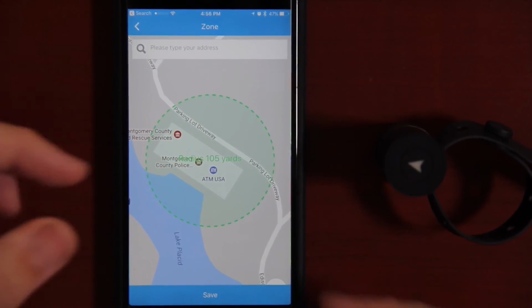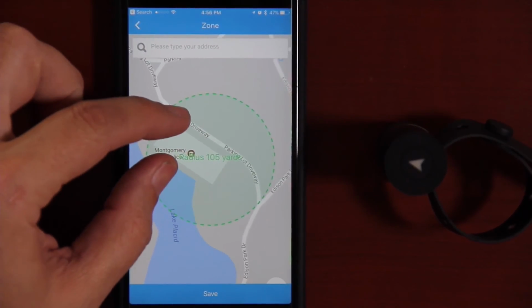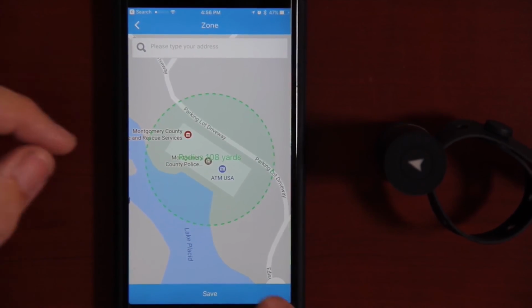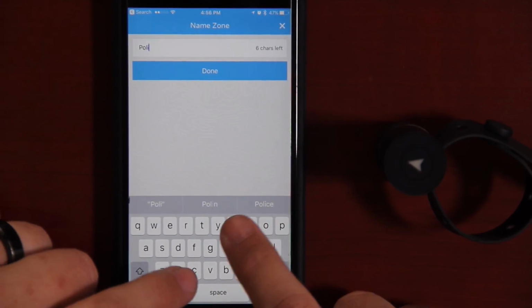Alright, so this sounds pretty cool. If Chloe happens to leave the Wi-Fi safe zone of my house, she will still be in this geofence around my house. So if we go to a neighbor's house, depending on how big I make the map, it's not going to start sending alerts until she wanders off past that. Alright, so this is just an example. Say this little police station is my home. I can pinch this bigger and smaller depending on how big I want the area to be. And then once I'm happy, I can hit save and then name the safe zone.